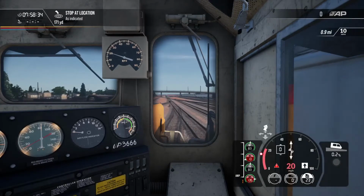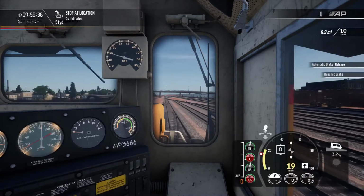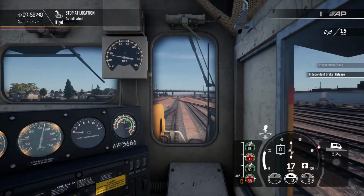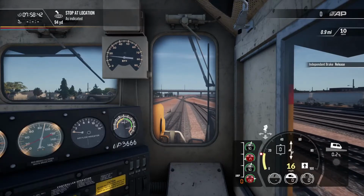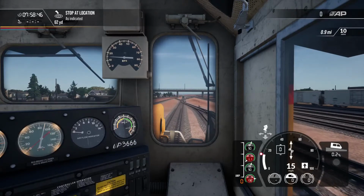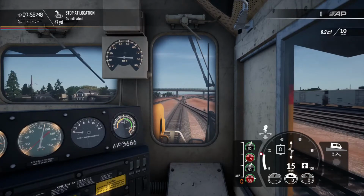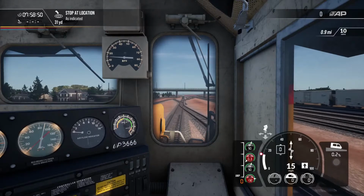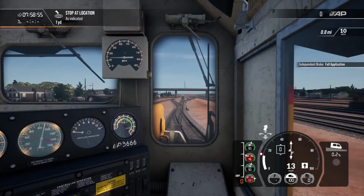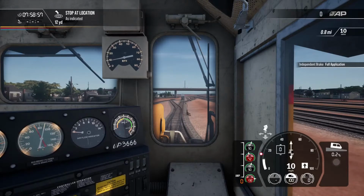And since actually we're not pulling anything, I can use these kind of brakes, independent brakes. Earlier I think the Lumo route would be great for TSW2. The Lumo, ooh, I wonder what that is. Sounds interesting. On the brakes.